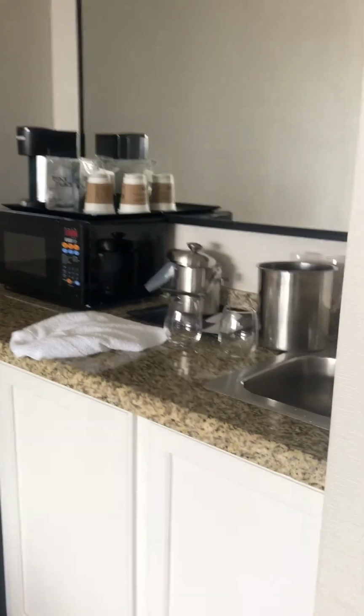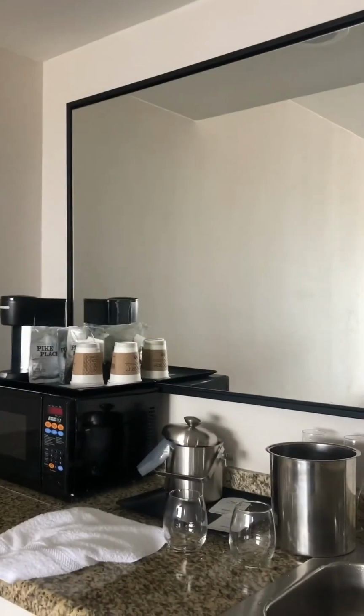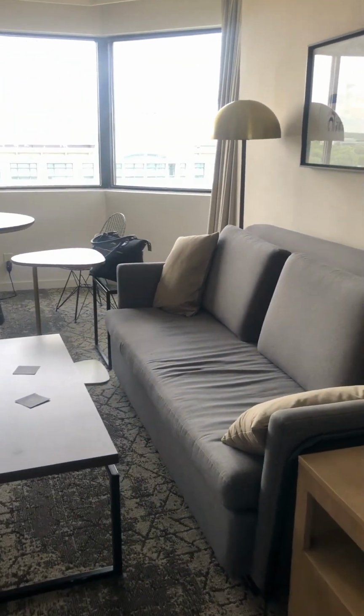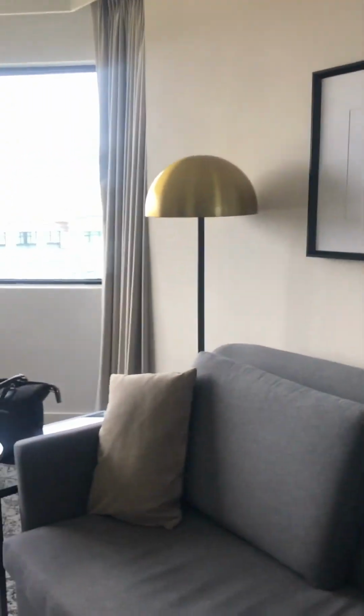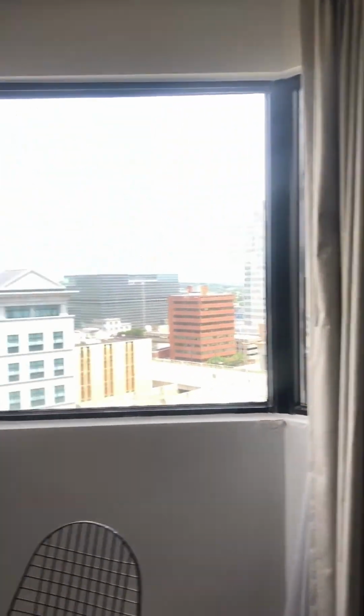So to the right, you have a sink, a refrigerator, microwave, a little coffee maker, nice big mirror. The couch pulls out. There's just some odd things. We're on the 16th floor, which is the top floor, and it does have a cool view.